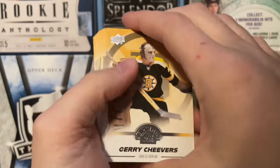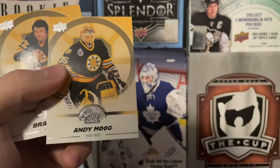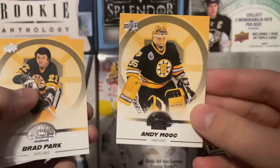Got ourselves another pile here. Jerry Cheevers is one of the best goalies in Bruins history, of course. He has the evolution of the mask there. So there's Jerry Cheevers. Andy Moog, he was a very interesting goalie.